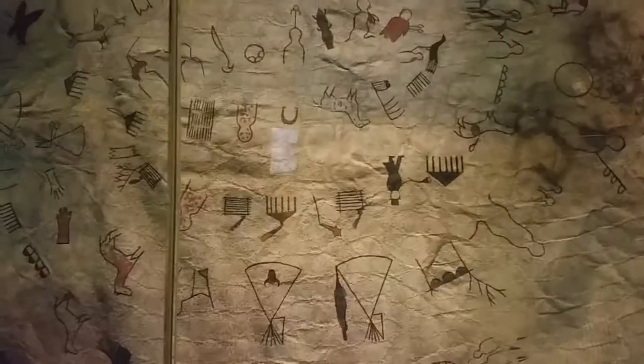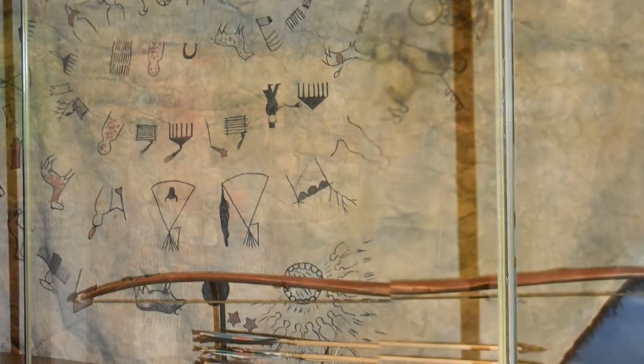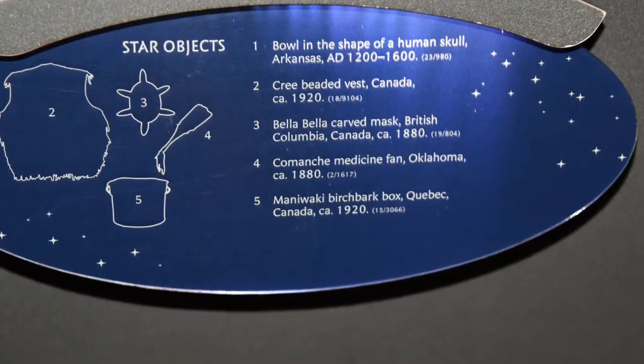So again, this is Lone Dog's winter count, Lakota. And if you don't have calendars, that's a good way to do it. You can always refer back to the year of the whatever, and people say, oh yeah, I remember that.